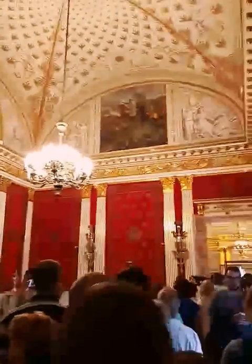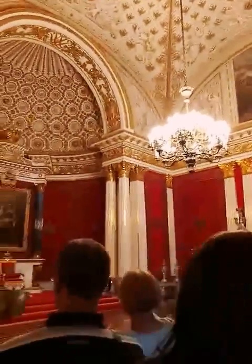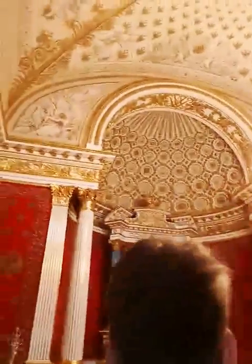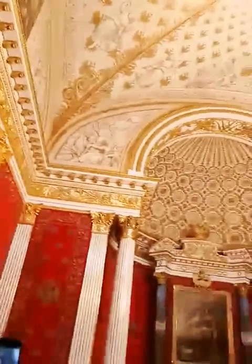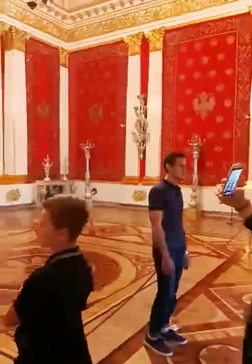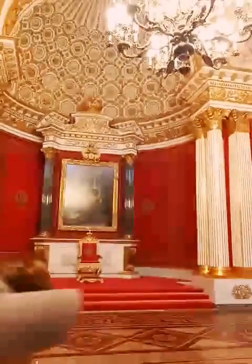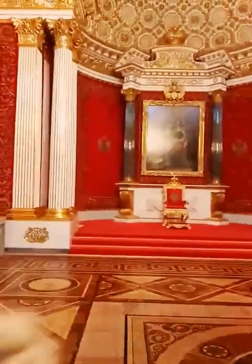Next one is the memorial throne room. It's the throne room of Peter the Great. He never lived in this particular palace, but his children and grandchildren decided to arrange that memorial room in the Winter Palace. This one, it's the throne. That's the portrait of Peter the Great, and the goddess of wisdom leading him to victories.